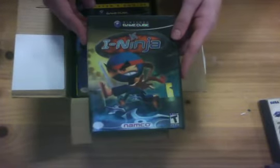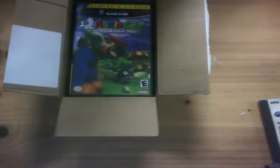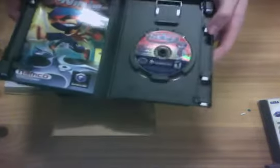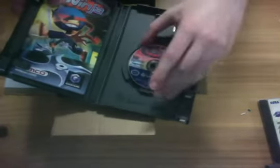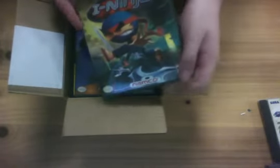Alright, so now we get some not so impressive finds, but still amazing finds. FYE struck again and listed some GameCube games. Some pretty good titles here. A game I've never heard of was iNinja. This game was priced at, I think, $5 or $7. And, I mean, it comes complete and it's in mint condition, guys. Super mint. It's made by Namco, which is pretty cool.